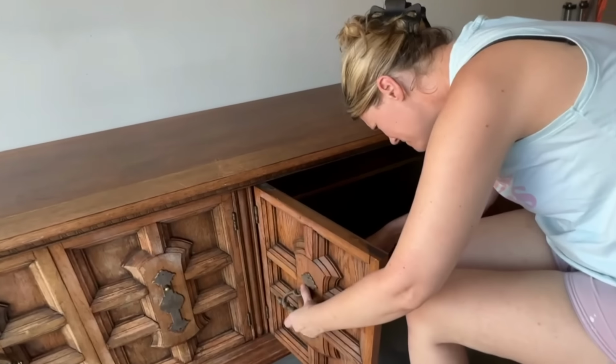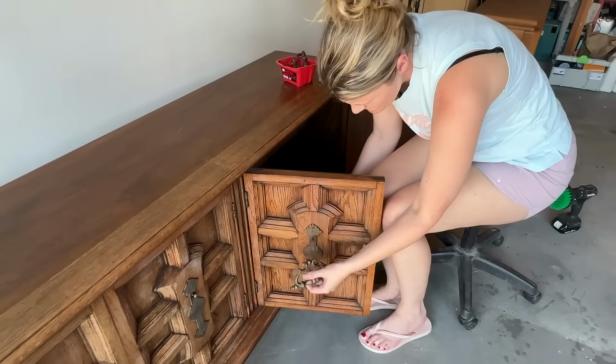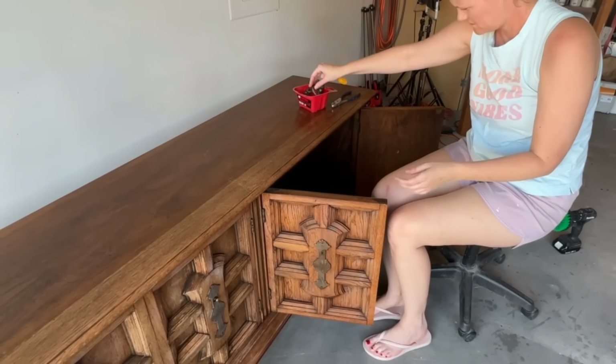You know this dated hardware has got to go, so we're going to remove these and find something a little more on trend.